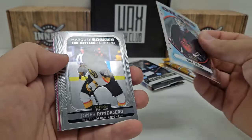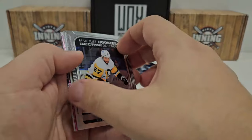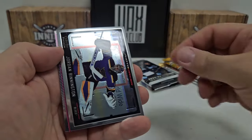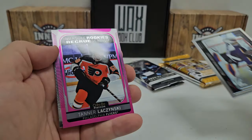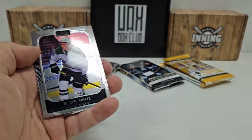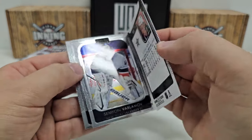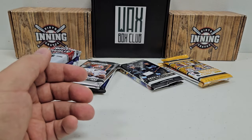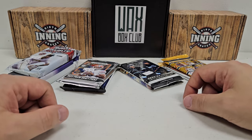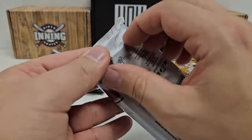Retro, Mike Smith. Rookies. A little bit of stickage going on here. There's a Zahorna. Lassie Thompson. Photo-driven, probably not going to get an autograph. Taryn Leshinsky, matte pink, those are not numbered or anything like that. So that's nothing crazy there. And then just some base. And quite honestly, my guess is that box doesn't even have an autograph, probably in the store, just like my entire case didn't. All right, let's do Pro Debut. I'm feeling Pro Debut. It's a jumbo pack.